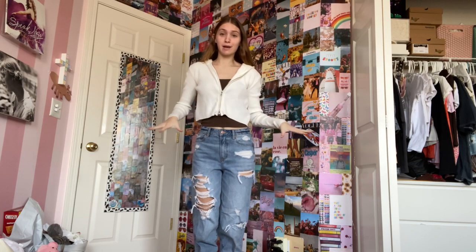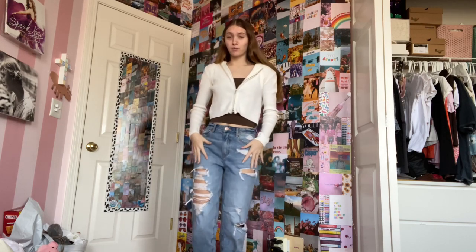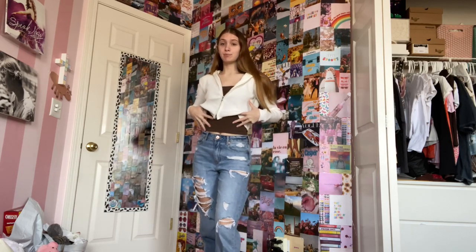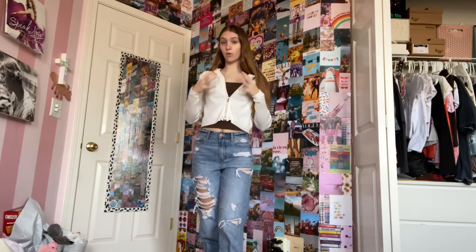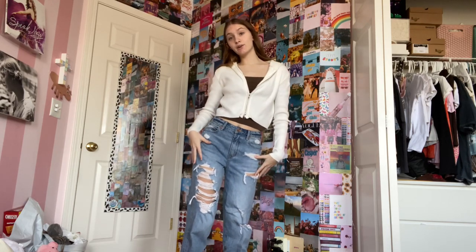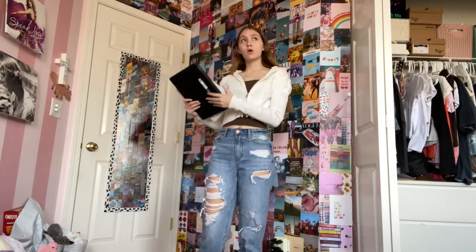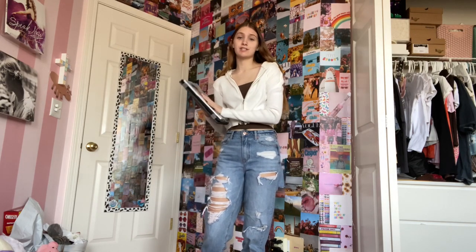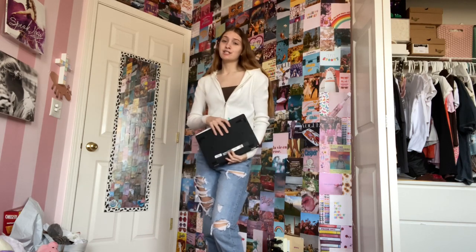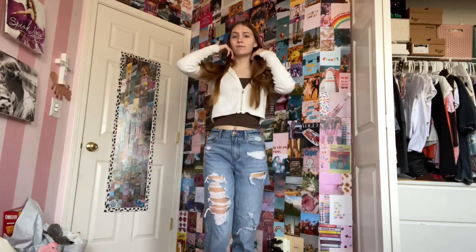So here's what I would wear to a coffee shop. I've just got these ripped jeans to be casual and comfy, this brown little tank, and then this white zip-up sweater over top. These jeans are from American Eagle, and then the tank top and the sweater are both from Brandy Melville. And then of course, I just have my computer, some magazines, and stuff just to get a little work done. Just kidding, I would never do that in real life. But you know, for the aesthetic.